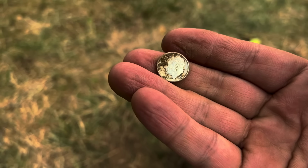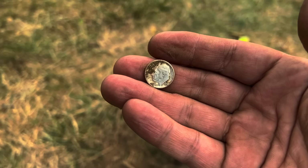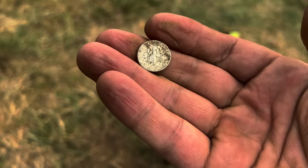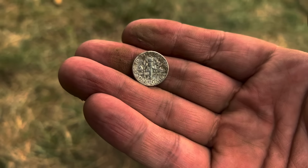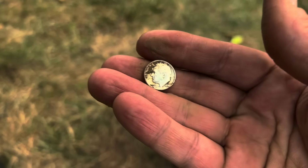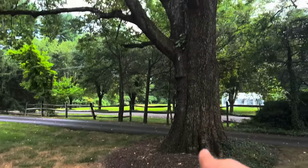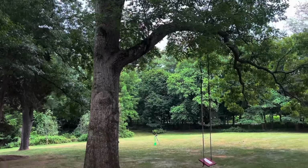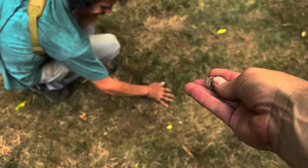Looks like 1956. Well, they keep creeping up. They're all different years. What year is that? 56. There was a 50, a 52, a 53. 56. Was it 56? Yep. I don't see a mint mark on this one either. But man, every one different, every one just as nice. All in this immediate area between this crazy old tree and this tree that's not quite as old, but I'll say it's crazy. Well, nice find, Rich. Thanks.